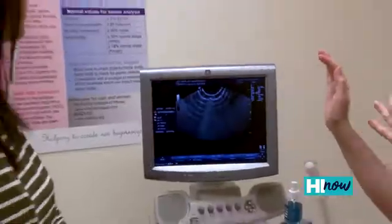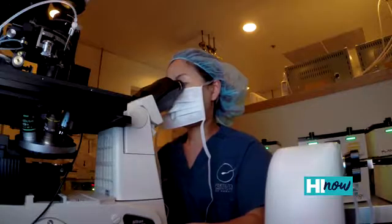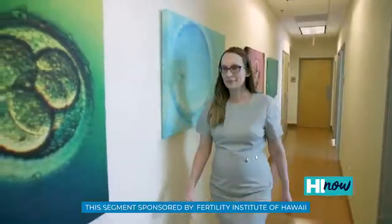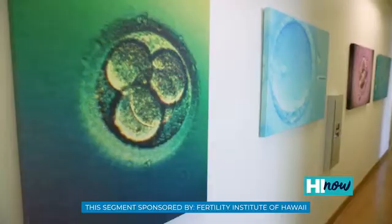Patients who choose to do PGS are able to increase their success rate by screening for embryos which are much more likely to implant, and they're also perhaps decreasing the risk of miscarriage as well.